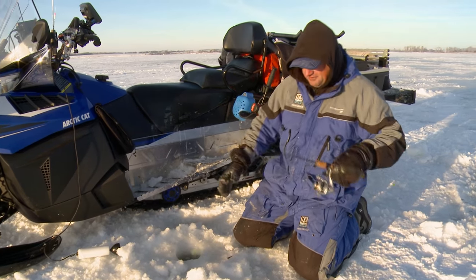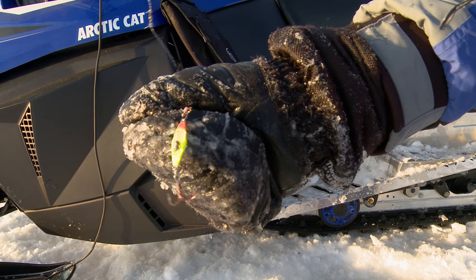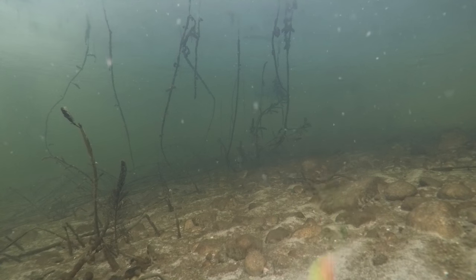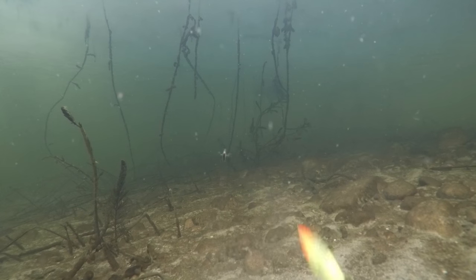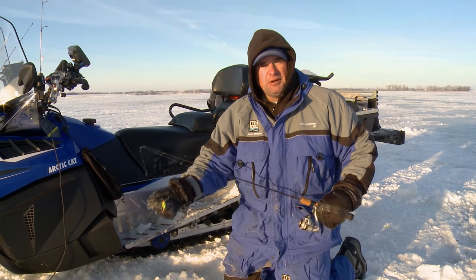That was just a great fish, just a chunk of a fish, using the same spoon, that Clam rattling blade spoon, and just fishing aggressively, just keep that lure knocking, engage those BBs in that rattle chamber, and these walleyes up here, they just love that.